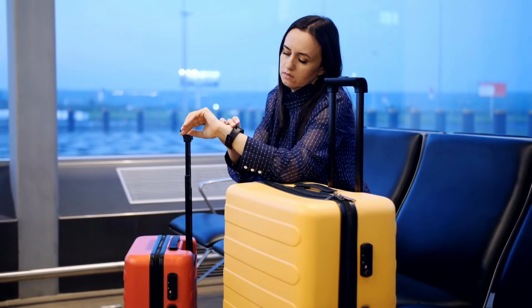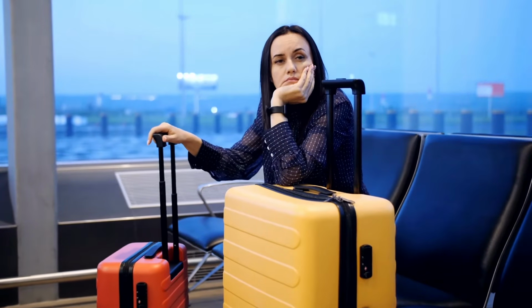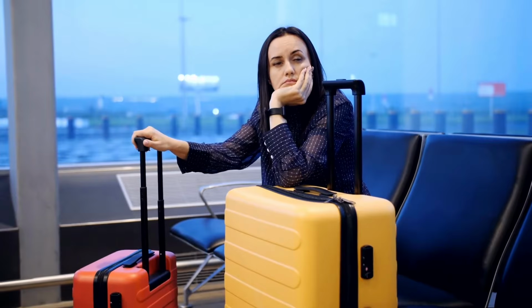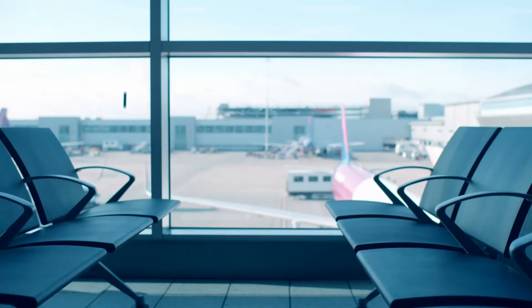Eye mask, because airport lights are either too bright or don't exist. Earplugs or noise-canceling headphones. No one wants to hear the cleaning machines at 2 a.m. A power bank, because wall sockets are rarer than honest politicians. Light blanket or large scarf. Aussie airports get cold at night, even in summer. Trust me, the aircon doesn't sleep.